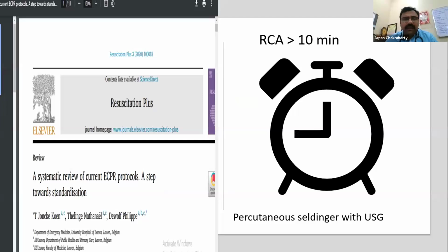Now, if we go back to the literature, there is a systematic review saying the current ECPR protocol is a step towards standardization. The root cause analysis shows that percutaneous cannulation with USG is the best method, where you can actually puncture the vessel at that point of time during the ongoing CPR.